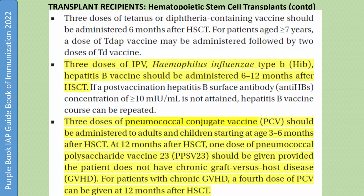You have given 2 dose series of hepatitis B. Still the patient is not having adequate antibody titer. What will you do?